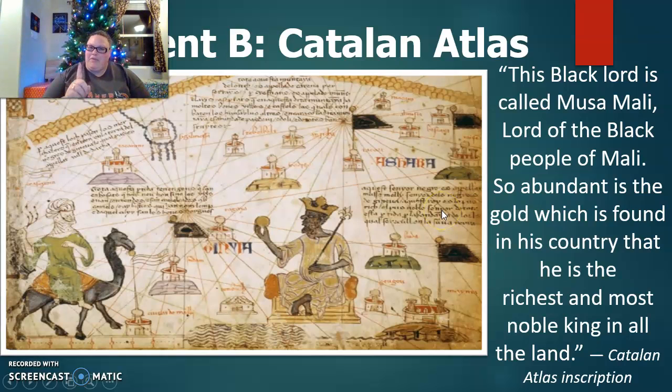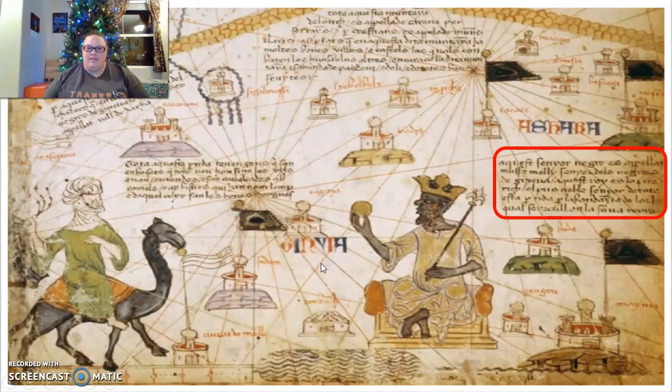One last thing before we go back to the questions and answer the questions. One last thing is I want you to notice Mansa Musa is huge. Was he actually that big in real life? Was he really bigger than a palace, bigger than a mosque, bigger than the mountains? No. He is portrayed as larger than life because he was so very, very important.